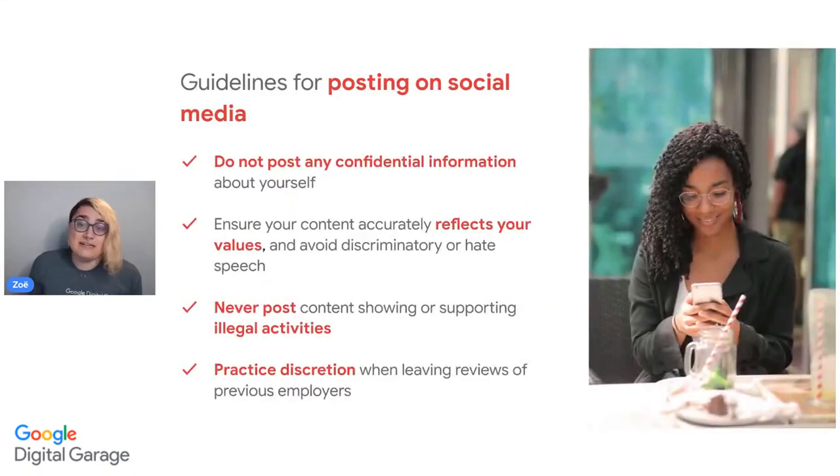Guidelines when you're on social media for the future. First of all, try to avoid confidential information about yourself. Obviously, on LinkedIn, you're going to post things about yourself, your name, things like that, maybe. But on most social networks, it's a good idea to just protect yourself. I would never publish my home address on social media. I would never want anyone to know where I live. I might put something very vague, like my county or the city that's nearest to where I live. But I'd never post my actual address.